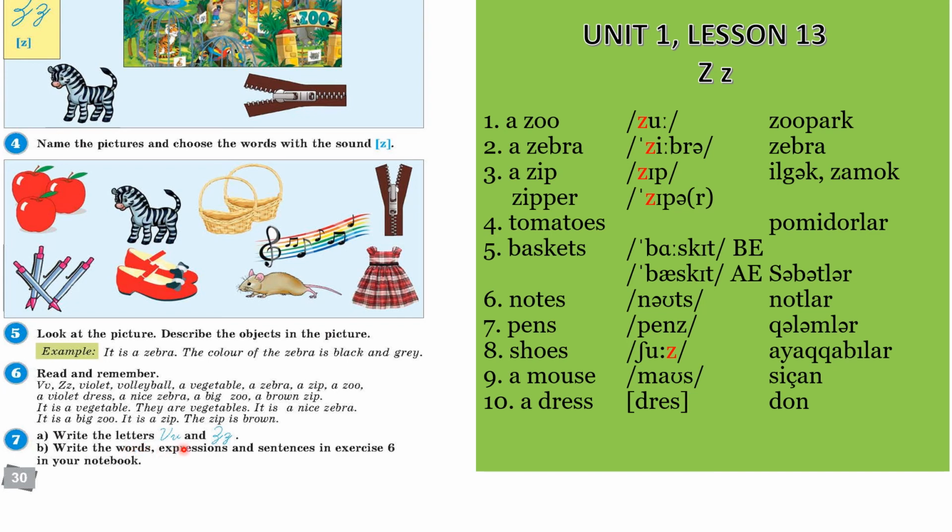Write the letters V and Z. V ve Z harflerini yazacaksınız defterinize. Write the words and expressions and sentences in exercise 6 in your notebook. Çalışma defterinize veya kiminse iş defteri varsa workbook. Orada V and Z harflerini yazsın. Həmçinin lügat defterinize vocabulary. Write all these words in your vocabulary and learn them as well. Həmçinin onları öyrən.